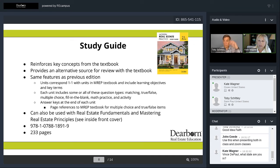So sometimes we hear, well, the MREP textbook is so big, it goes into so much detail. Well, when you combine the textbook and this study guide, and we offer it as a combined set in print form, your students are going to be able to focus in more on those key concepts with the help of this study guide. Yeah, right on. And there are questions in there, and matching and multiple choice. It's a really good study tool to help guide them through what's important in the content.